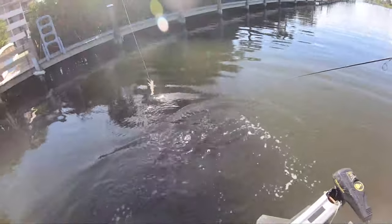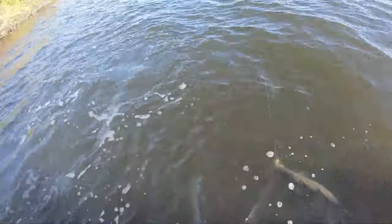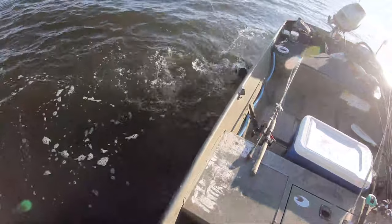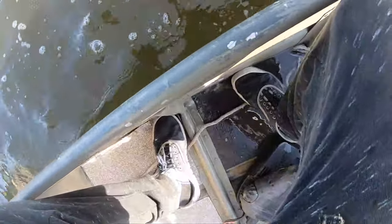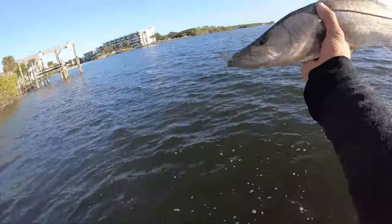Dang, that release. Keep him away, keep him away. Nice. You want me to grab him? Grab him. All right, bro. Come on, bro. Ooh, yes. Lip him. First snook I caught all day.